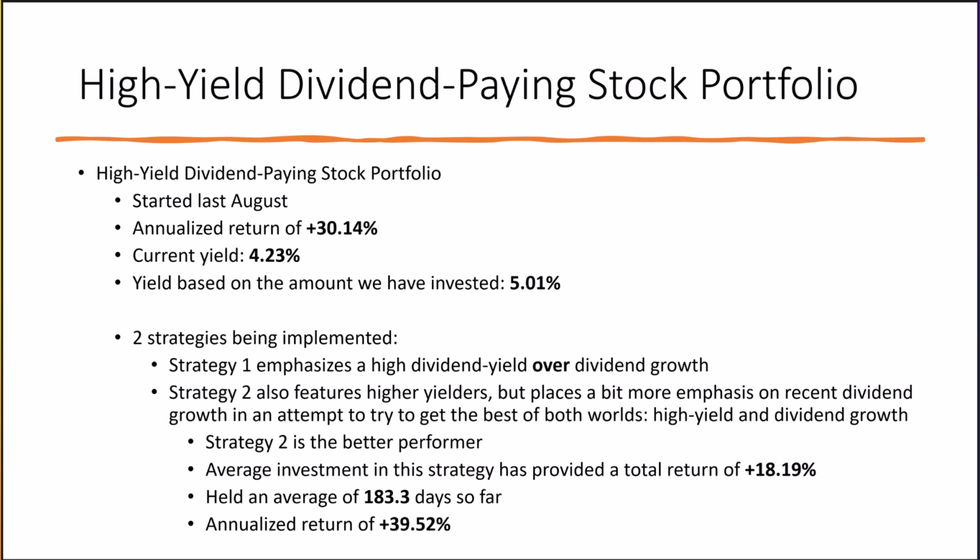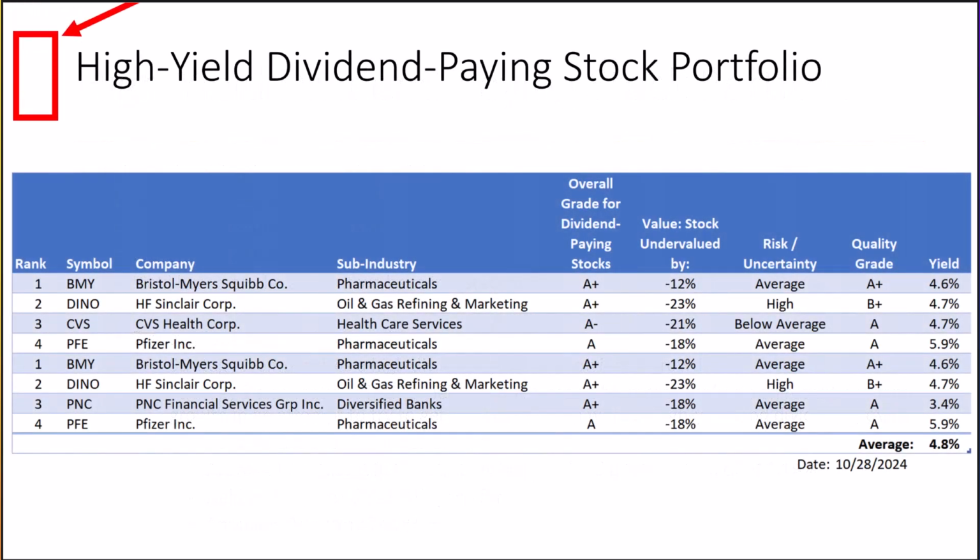So far, Strategy 2 has been the better performer. The average investment in Strategy 2 has provided a total return of 18.19% and has been held for an average of 183.3 days so far, which is an annualized return of 39.52% using Excel's rate function. Now, it's not likely that the portfolio can keep up an annual return that high since stocks historically average about 9 to 10% per year.